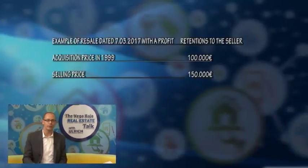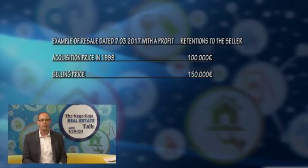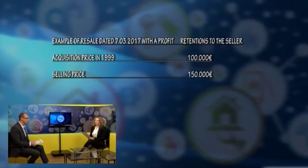What we've done is we have an example which you will see on the screen, and we go through the different figures so that you get a good idea of what you get from the buyer and what you finally take away with you as a banker's draft. We made up an example and we said, okay, you bought the property years ago at 100,000 euros. Correct. And now we are selling it at 150,000 euros. So we're assuming you make a profit. There are other examples where you don't make a profit depending on when you bought, but in this example we make a profit of roughly 50,000 euros, but we will see later on.